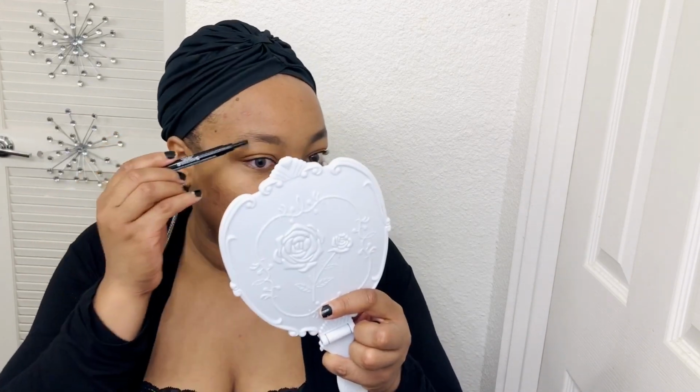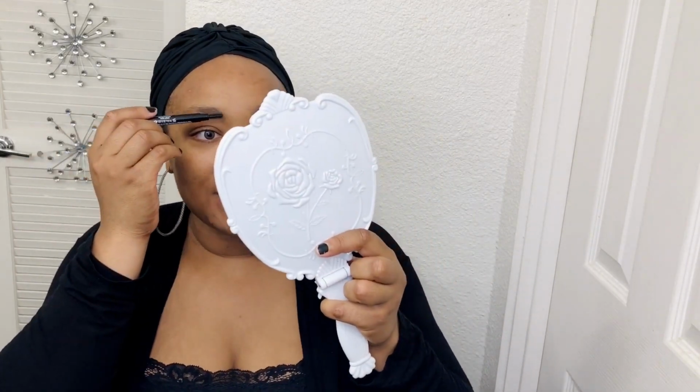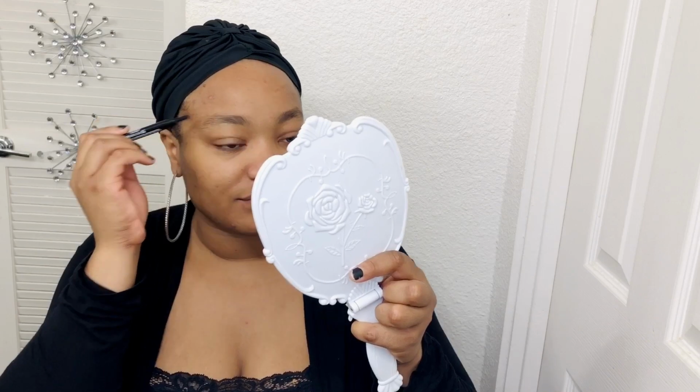If you can't already tell, my eyebrows are not in the best shape. They need to be threaded, but I haven't had time to get them threaded, so this is what you're gonna get. I'm sorry.